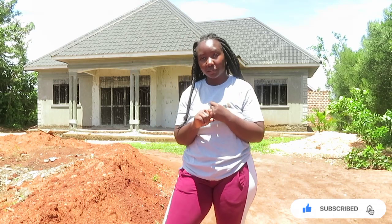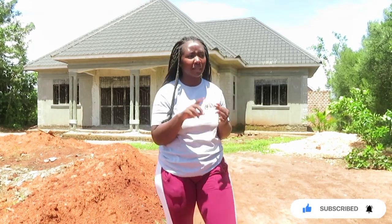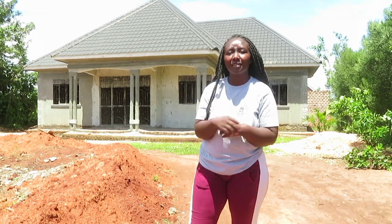They will come and harass you to pay taxes for that house. So please, endeavor to draw a house plan, take it to the council, to the land board, have it verified, have it approved, then build. And house plans for this, they're not expensive. You shouldn't spend more than 2 million. Everything inclusive, from drawing to approving to bribes, shouldn't cost you more than 2 million.